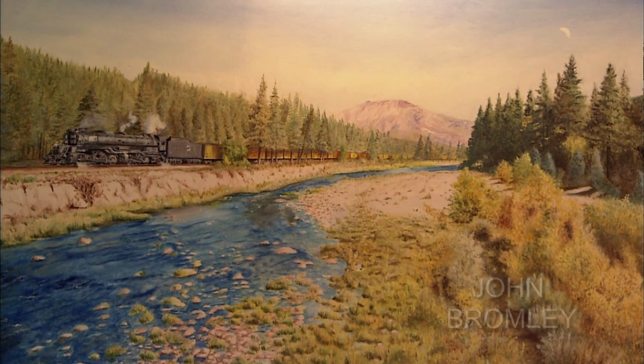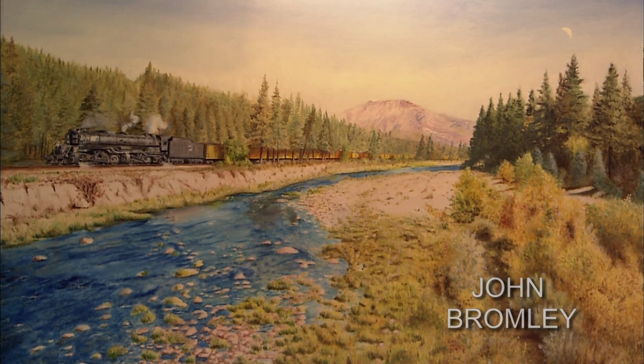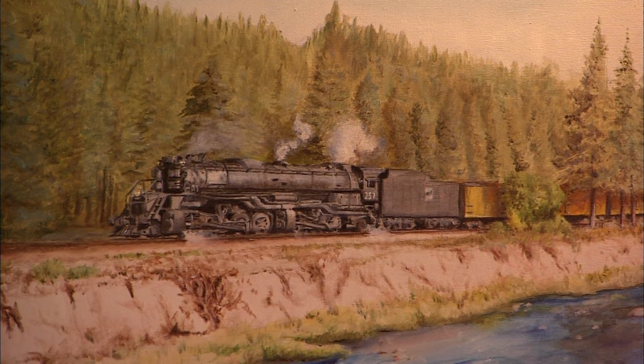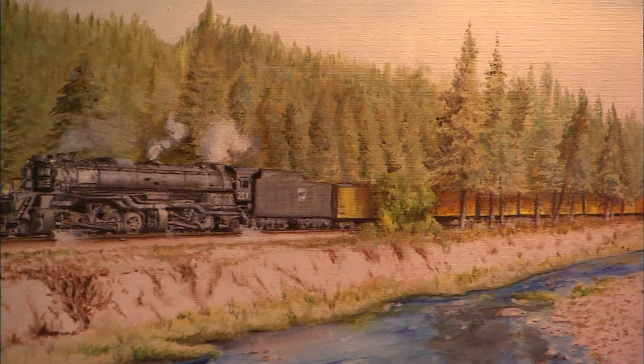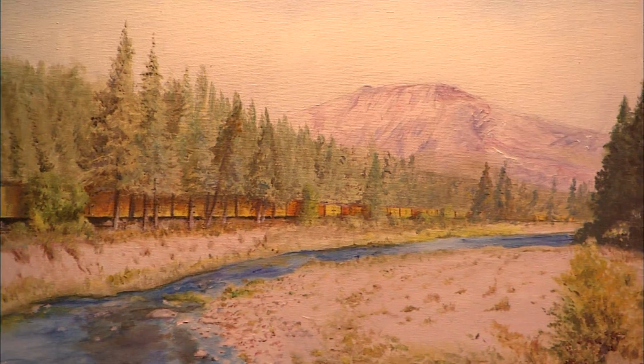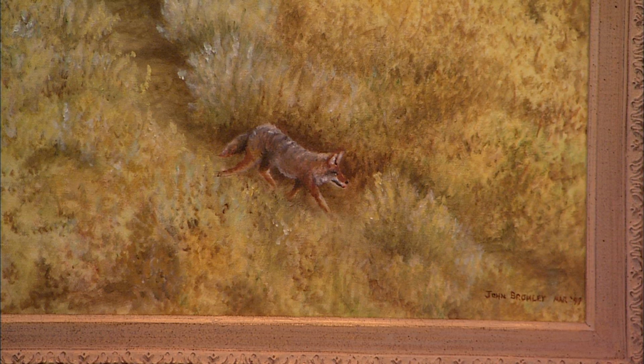This is the Feather River up in Northern California, a place called Sloat. What I did here was I just took a snapshot off of a little bridge that went over the river there, and then of course I didn't have a steam engine going by there, but I put one in from the 1940s era to round it off. Otherwise the scene is contemporary, including the coyote down in the lower right-hand side.